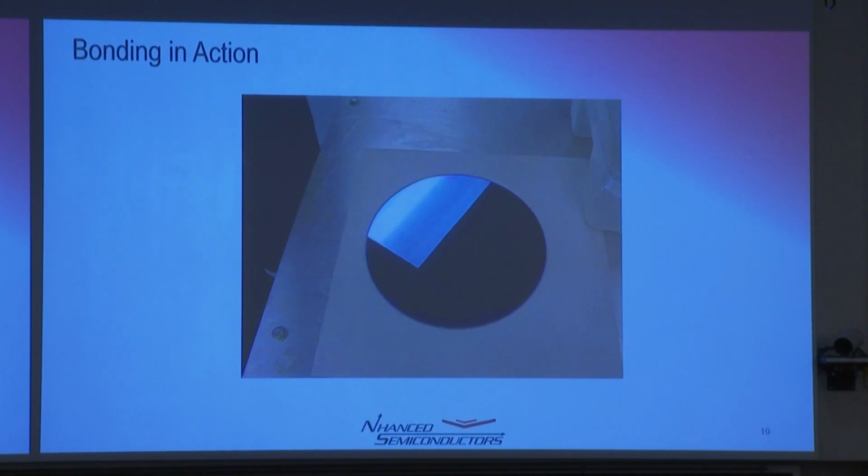I can look at it with an IR microscope, for instance, and I can verify that there were no particles that got in there and that the alignment was good. If it wasn't, we can use a razor blade and pry those apart. We call it a wedge, otherwise known as a razor blade. But the amazing thing about that technology is at room temperature, it makes it easy to align.